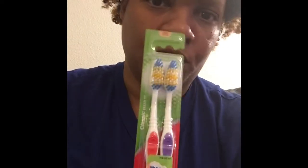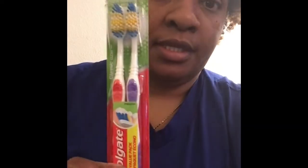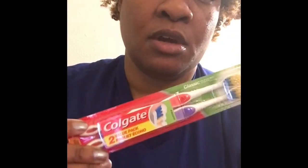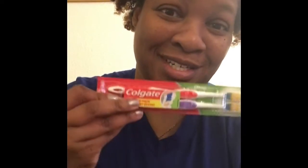Got a few packs of these, 2-pack toothbrushes. I love these. These are my absolute favorite. Whenever I go in Dollar Tree, I have to pick up these Colgate toothbrushes. I feel like I'm being cheated, though, because they used to have the 3-packs and the 4-packs, but now they only have 2. I keep turning it upside down, but you get the picture.